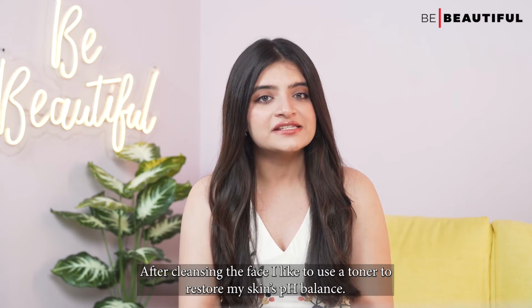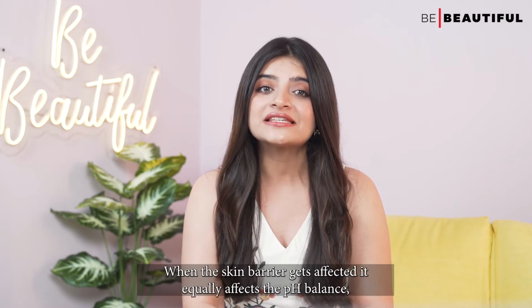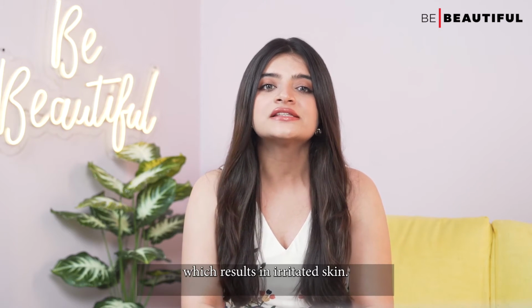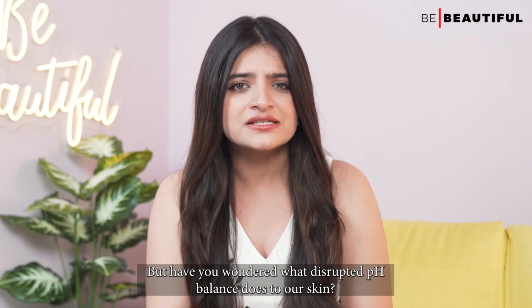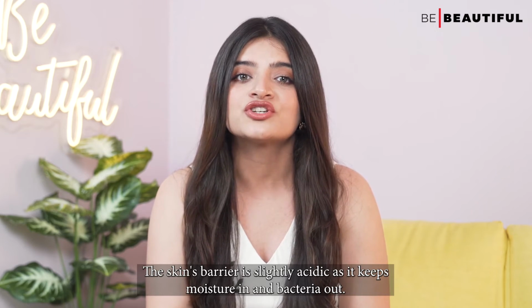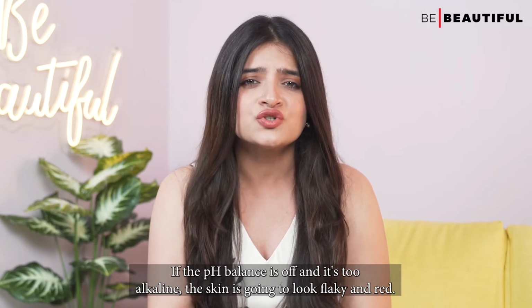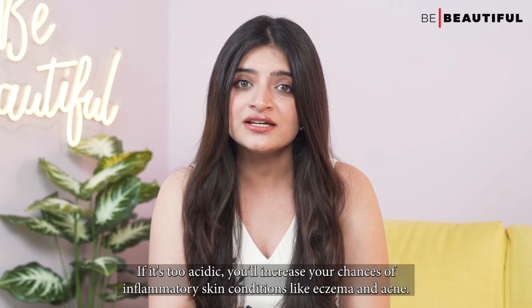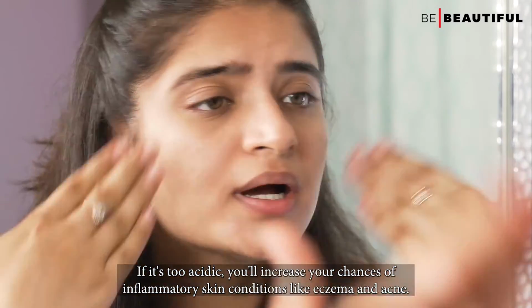After cleansing the face, I like to use a toner to restore my skin's pH balance. When the skin barrier gets affected, it equally affects the pH balance, which results in irritated skin. But have you wondered what disrupted pH balance does to your skin? The skin's barrier is slightly acidic as it keeps moisture in and bacteria out. If the pH balance is off and it's too alkaline, the skin is going to look flaky and red. If it's too acidic, you'll increase your chances of inflammatory skin conditions like eczema and acne.